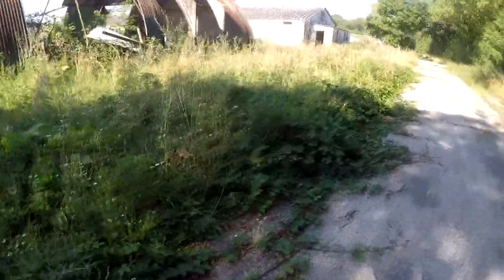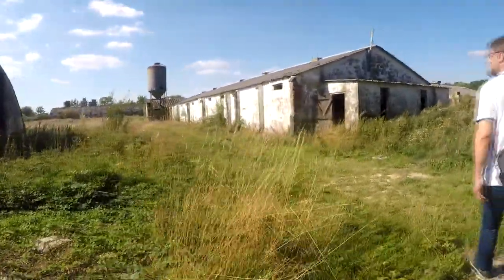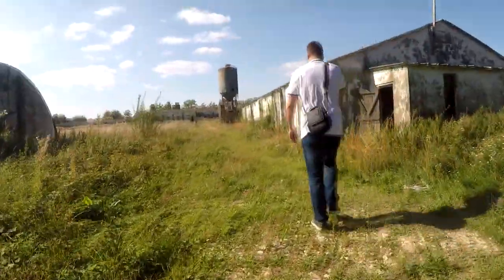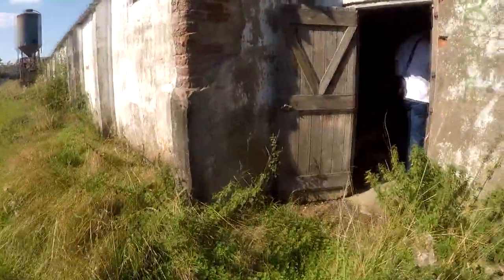Plenty on this. Yeah, but once we've done this bit. Yeah, but we did most of it, didn't we? So why are you recording? Because we hadn't done all this bit here. That's one we didn't record. So I think these buildings are attached, through to the other one.